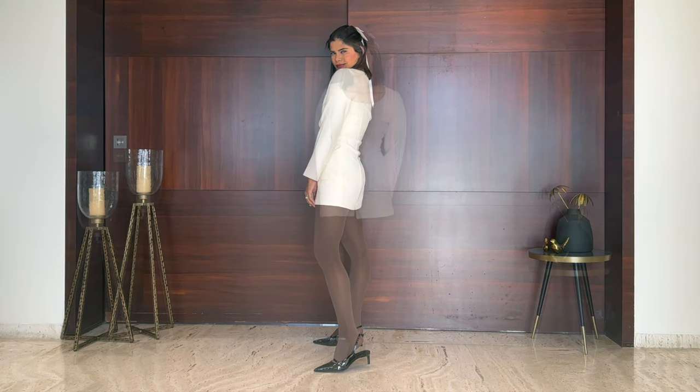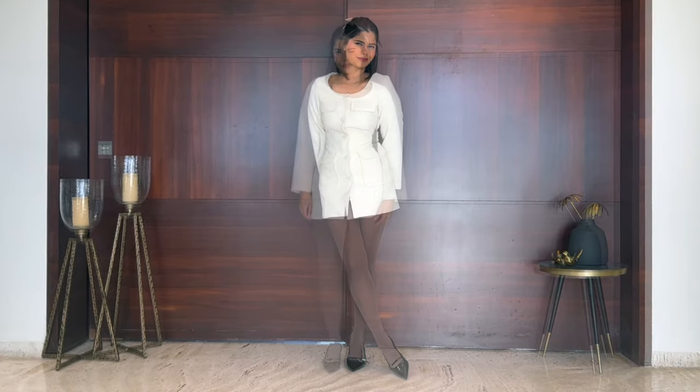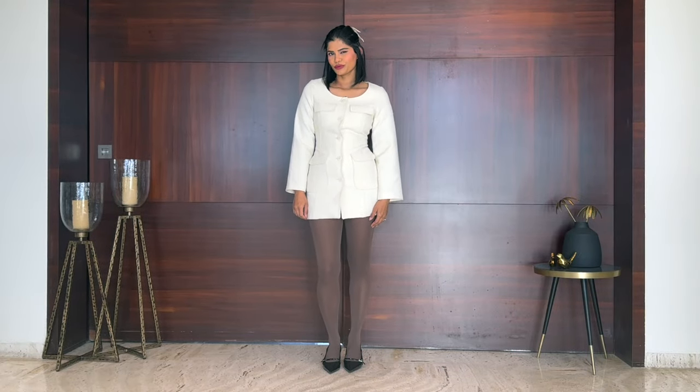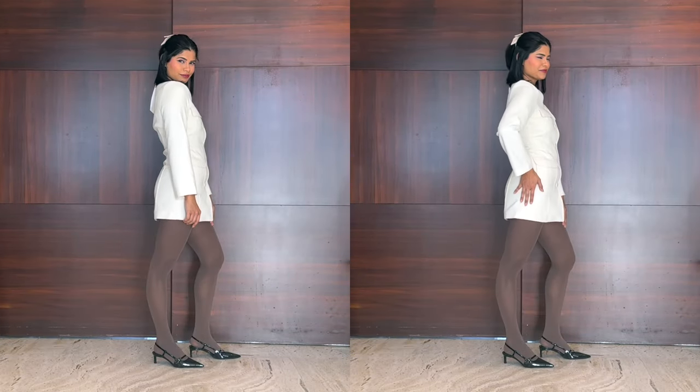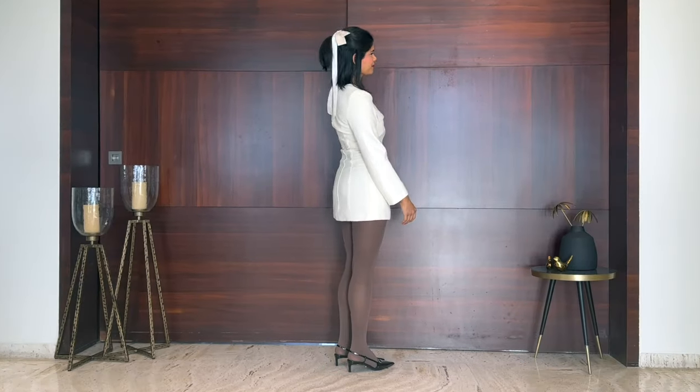I wanted the dress to be the main focal point, so I'm wearing it with simple brown stockings and timeless black pumps. These are kitten heels, so extremely comfortable, making them ideal for long wear. This outfit can easily be worn in any formal environment. I wanted to style it up with simple gold earrings. These are dainty and add the perfect finishing touch.